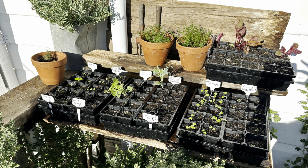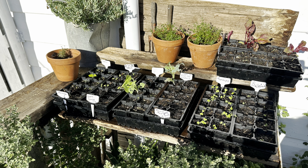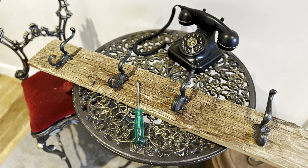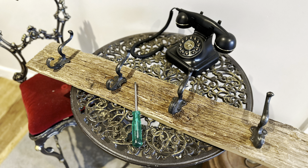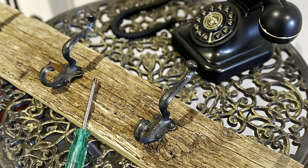I love the rustic old hardwood. It's so practical and it has so much personality. This piece is perfect for these hooks I bought 18 years ago. I've been waiting for the right piece of wood and now I've got a coat rack.